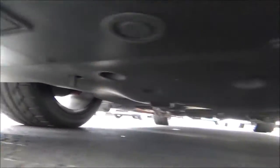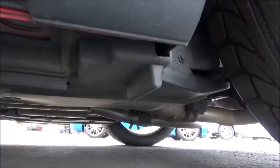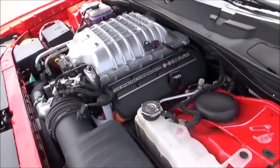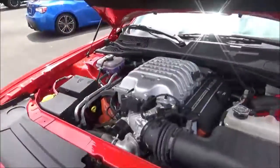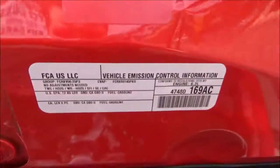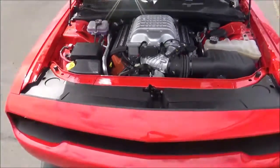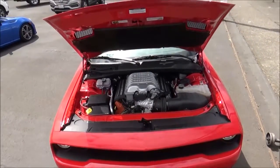Its independent sport suspension includes a short and long arm front setup and a multi-link rear setup. The brakes are 4-wheel vented and slotted discs, with Brembo 6-piston calipers for the massive 15.4-inch front rotors, and 4-piston Brembos for the rear brakes. The Challenger is far from a featherweight, with the SRT Hellcat weighing in at around 4,449 pounds.